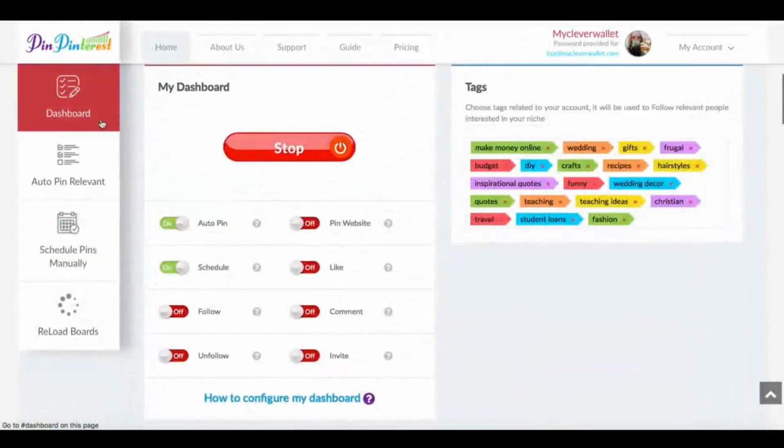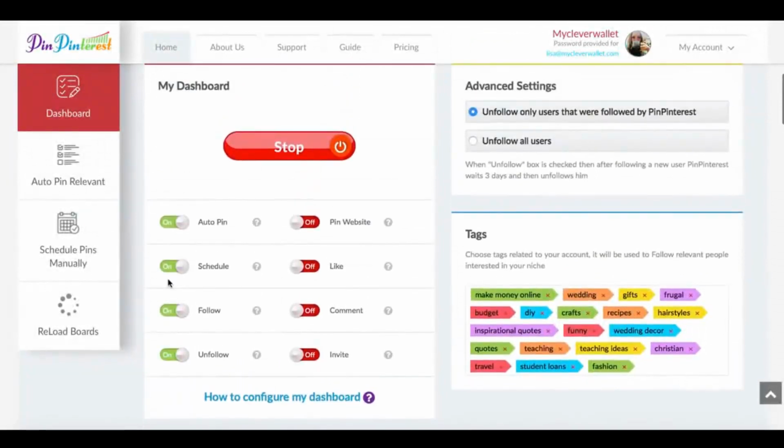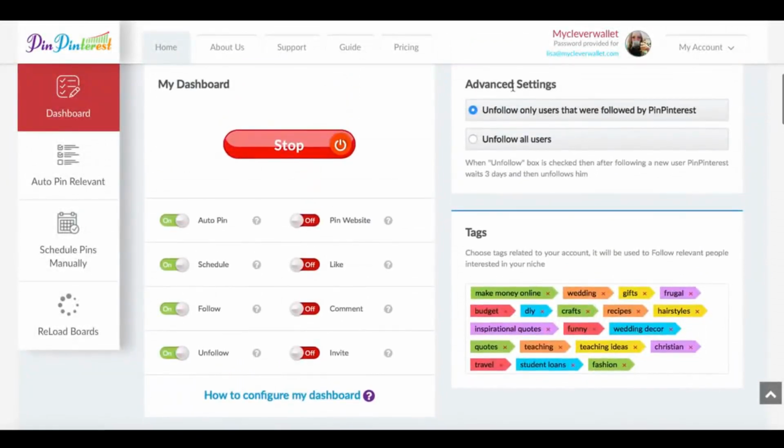I'm going to go back to our dashboard. So here is our follow and unfollow feature. I absolutely love this about Pinterest. So right here you can see now that I'm following and unfollowing, it gives me an advanced setting. So what Pinterest will do is it will follow people on your behalf that are interested in your information, and then after 3 days they will unfollow them.